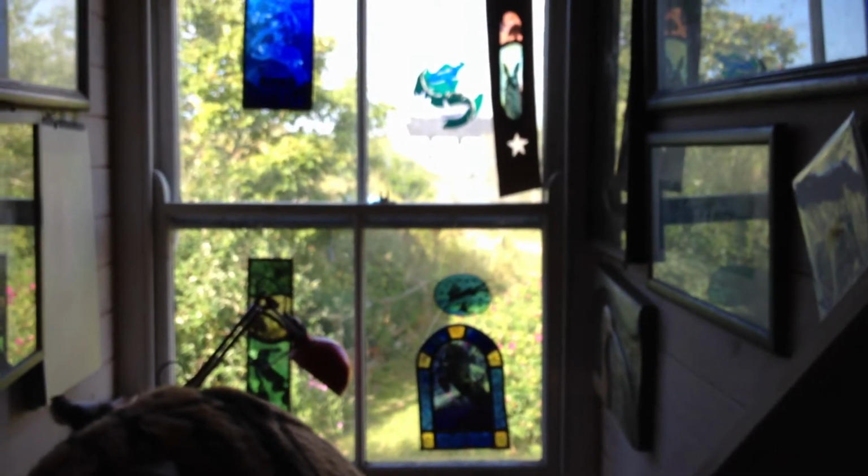My studio is an attic room. It has a window there which you can just see, and in this window it has lots of things hanging that are made by Tamsin Abbott, and that window looks out across my neighbour's house over there.